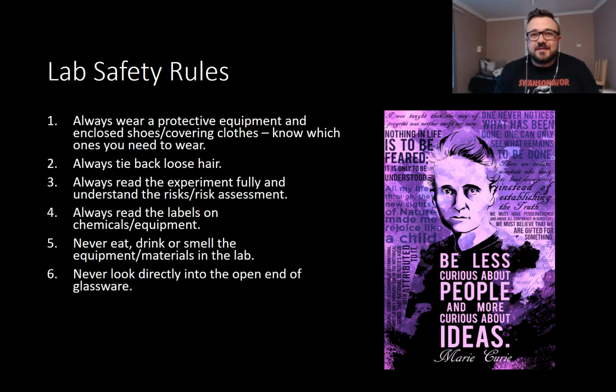I'm a chemist, so I like to play with things that occasionally go pop or bang or fizz. And one of the good things about this is it's always exciting. One of the bad things about it is if you're looking directly into the open end of glassware, sometimes that stuff will get funneled straight into your face. And even if you're wearing safety goggles, it can still get under them, get into your nose, your mouth, and you're not going to have a good time.